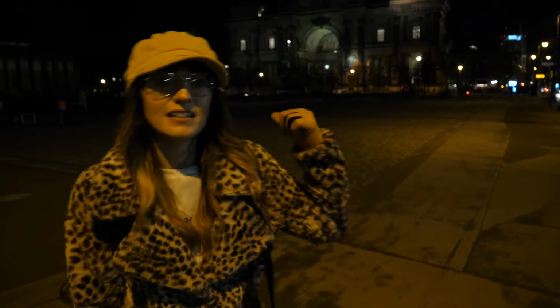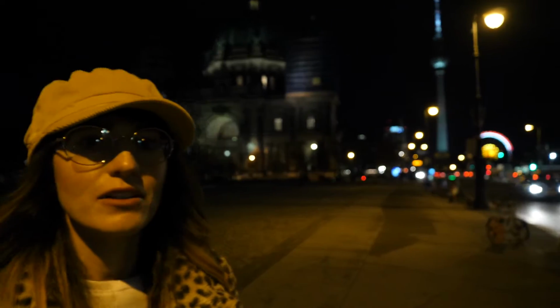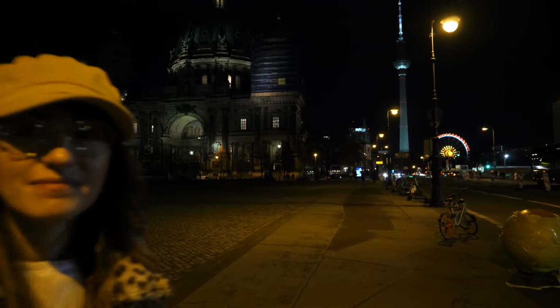So now we're getting closer to Alexanderplatz, and you can see the Berliner Dom over here behind me. And we also have the TV tower just ahead, which you can go up and have a nice vantage point of the city.